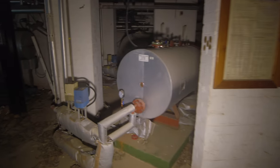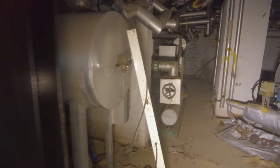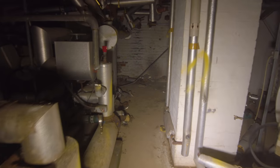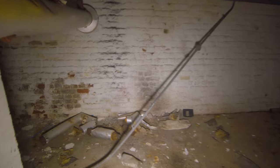Wow, this is where the asbestos is kept. That's where they keep it all. Special containers full of it. Can we have a look at more pipe? Something disgusting. No asbestos, I'm disappointed. Bit of a dead end.